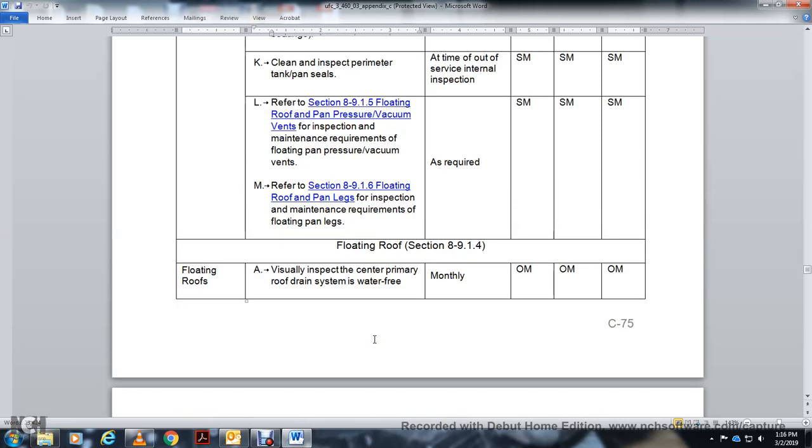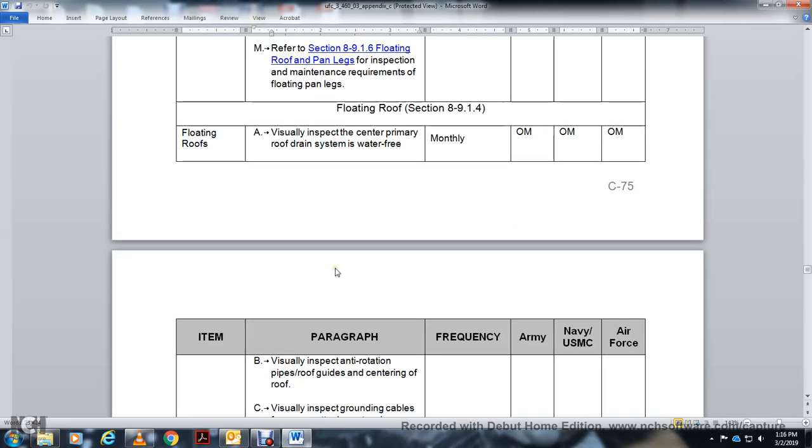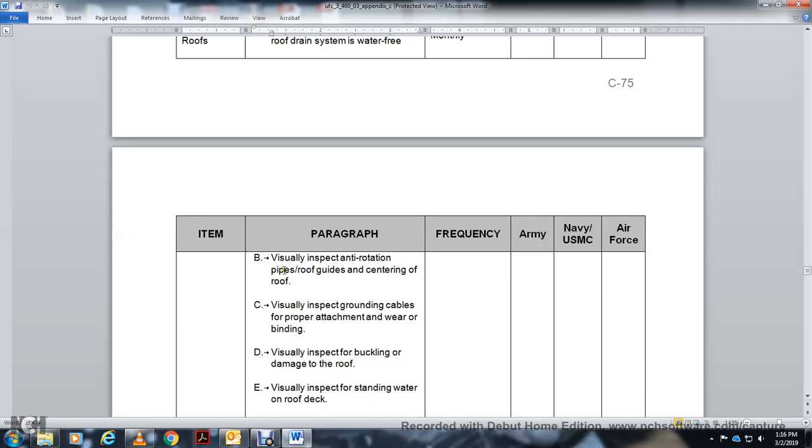Floating roof. A. Visually inspect the center primary roof drain system for water-free condition, monthly. Visually inspect the anti-rotation pipe and roof guide for centering of the roof, monthly.